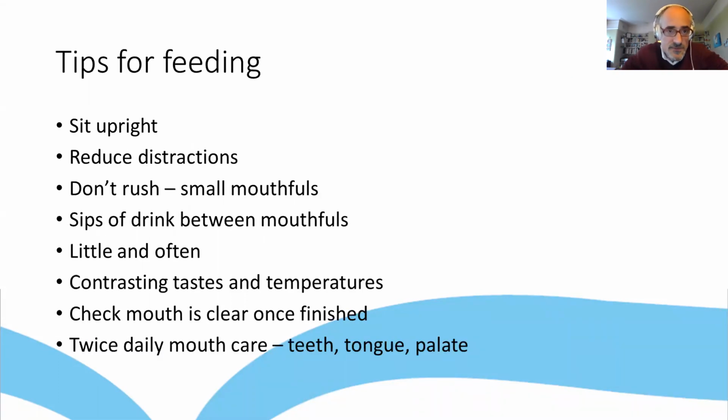So here's some tips for feeding for carers that can be really, really useful to reduce the risk of dysphagia and to promote a successful mealtime. So sitting somebody upright to allow gravity to bring the food into the stomach as opposed to going into the lungs. Reducing distractions, so maybe turning off the TV, closing the windows if it's noisy outside. Just get somebody to concentrate as much as possible on the task in hand. Don't rush, which I think is a bit of a theme of this evening's presentation.